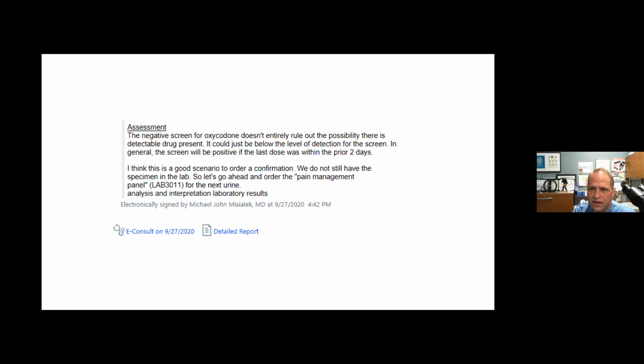So I offered here, it was beyond the viability of the specimen. We had tossed it out, but on the next visit, I told this provider to go ahead and order the pain management panel. And that's a confirmatory panel. It's done by a little different methodology in-house here. Our screen is a immunoassay. The confirmations are generally a mass spec technology, which measures down to a much lower level, and it actually will quantitate out and give you an exact number.